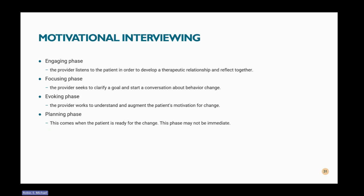The provider listens to the patient in order to develop a therapeutic relationship and reflect together. Sometimes we talk about empathy, right? So, they may say, well, I don't want to get cancer screening because even if you get cancer, you're just going to die anyways. And you can kind of empathize with that and say, yeah, I had an aunt that got diagnosed with cancer and she ended up dying very quickly. But I also have a cousin that is 20 years post cervical cancer now, or whatever cancer.